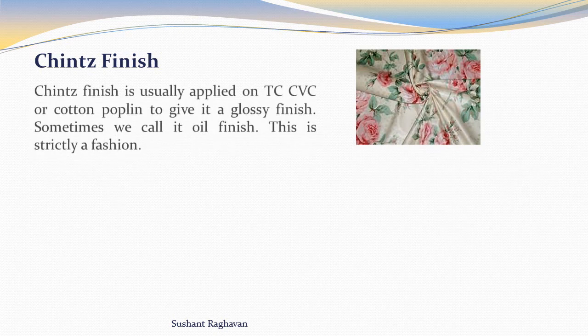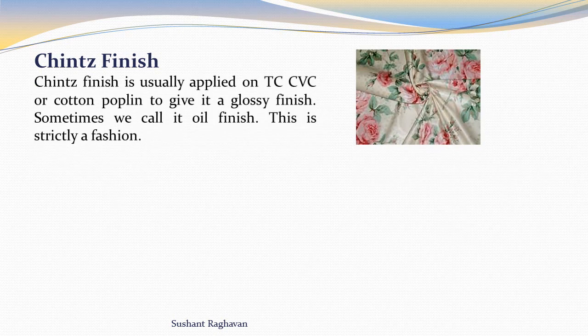Chintz finish. Chintz finish is usually applied on TC, CVC or cotton poplin to give it a glossy finish. Sometimes we call it oil finish. This is strictly a fashion.